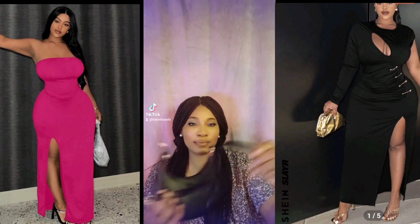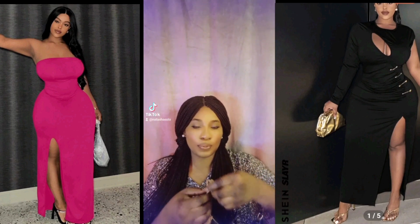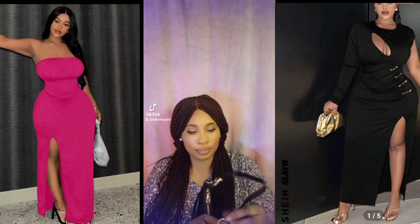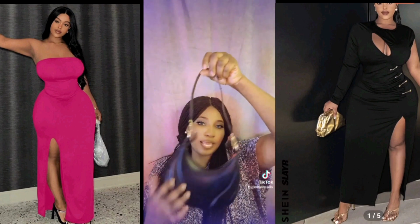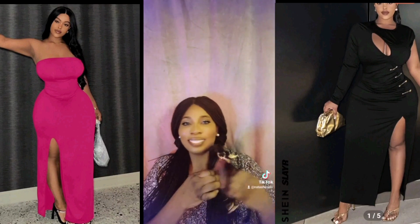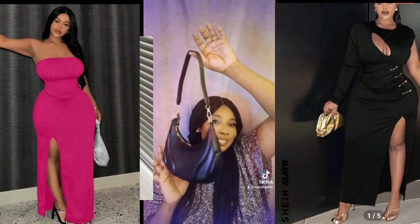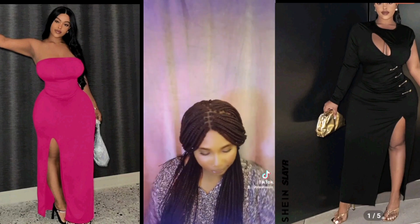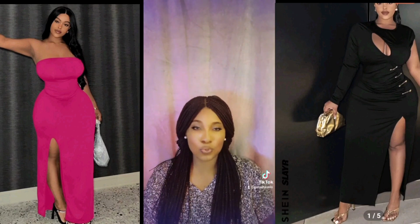Okay, this is this rope. Okay, there's the bag, so cute. And inside is, you can see inside. So you can see my little handbag. The next one.